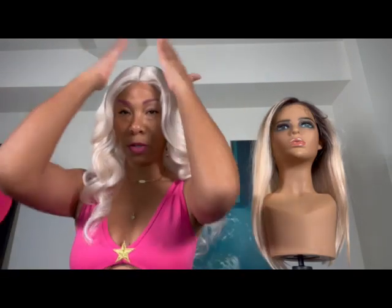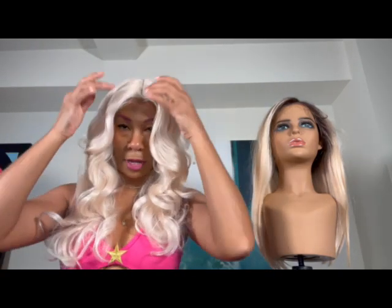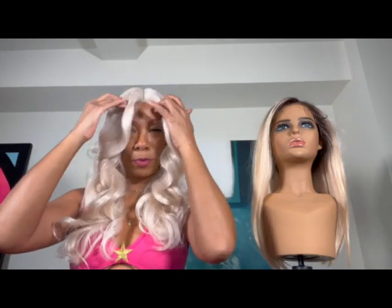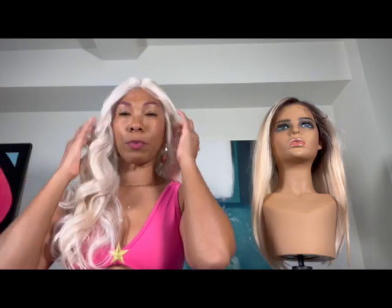Again, she's 22 inches. And you could do something about the parting space, maybe just flatten out the unit, maybe fix this a little bit more, but it is only a middle part, so you just have to enjoy the unit as it is in its simplicity, which I really am enjoying. I think this Blush Blonde is very pretty as well.